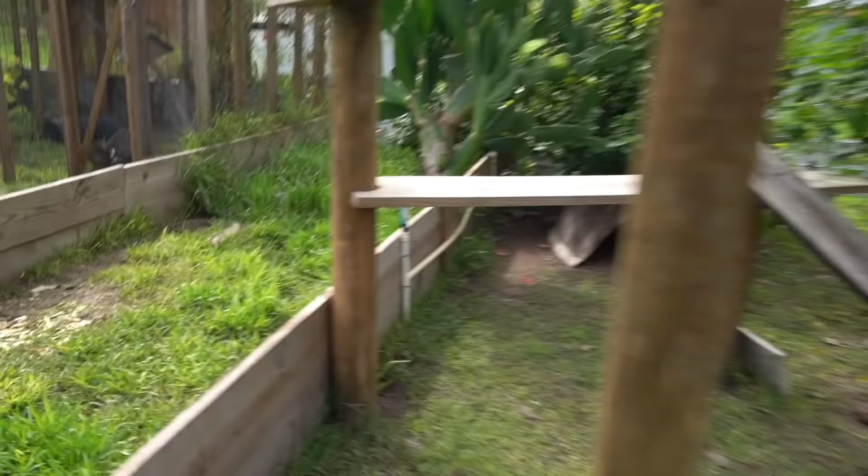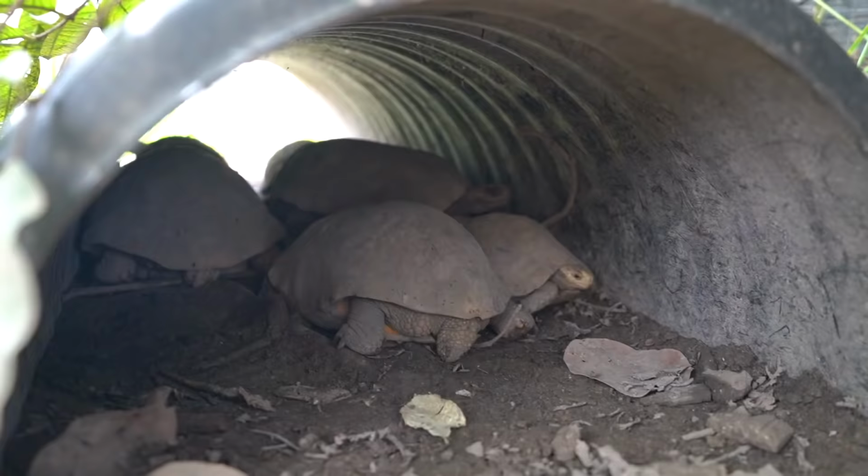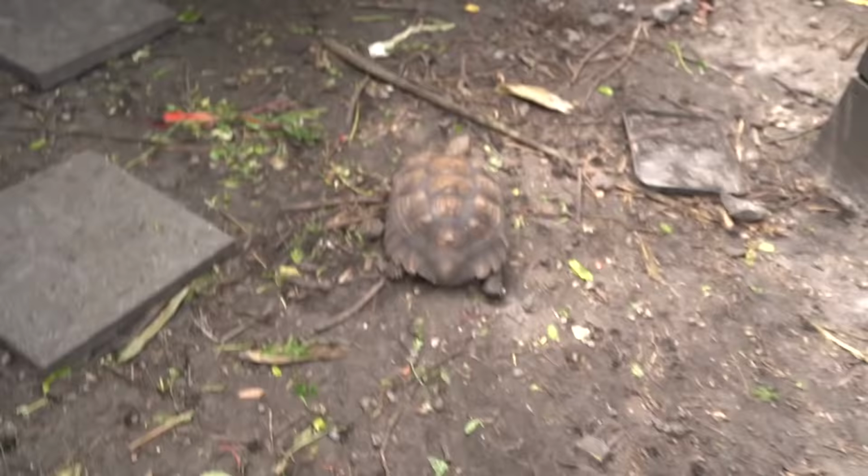So lots more tortoise enclosures. As you can see, we've just walked around here, literally just the back side of the property, and inside all of this, tortoises. I believe these are redfoot tortoises, if I'm not mistaken. Now we go down here, which inside of here is more tortoises. Let's open this up. I'll show you. Tortoise, another tortoise. Those are sulcatas. Now here is the aviary.